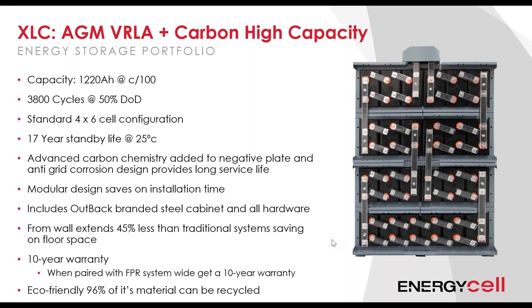Modular design saves on installation time. As you can see, there are 4 different modules that are stacked on top of each other and then bolted down. Each one of these modules can be hinged or pulled up with a tool and then stacked on top of each other. I've seen people use an A-frame or some type of hydraulic tool that can lift them up, or you can pull the cells each individually if there are no space issues.